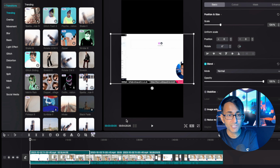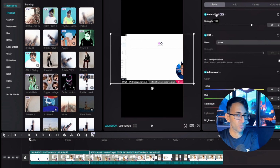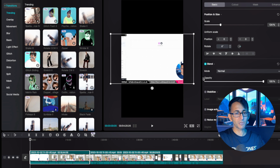CapCut, you can use for free. I've only gone for Pro because I wanted all of the transitions available. That is it. And I also wanted this auto adjust feature. If you don't have auto adjust, it's okay. You can still go in and start to mess around with the illumination and the brightness and the sharpness. It's not the end of the world. Trust me. But if you want everything, you go to CapCut Pro.